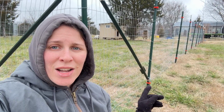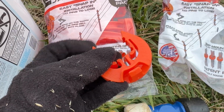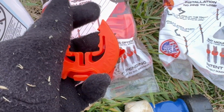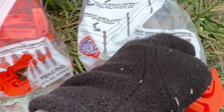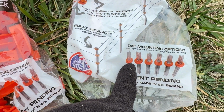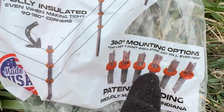And then we are putting in these insulator clips. I'll show you. These clips are really nifty. These are the only ones I could find when I was searching for clips that can go on the side of the T-post. Most of them are designed to go on like the front of the T-post, like that one. And this one can go on the back of a T-post, like this one.